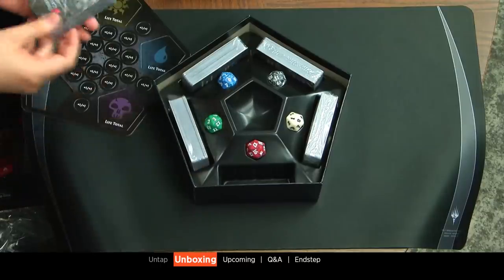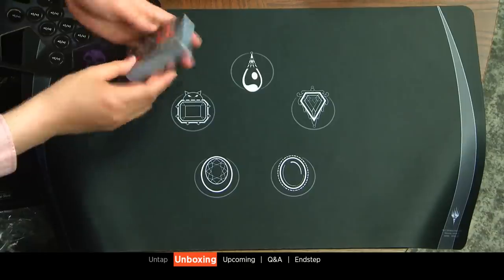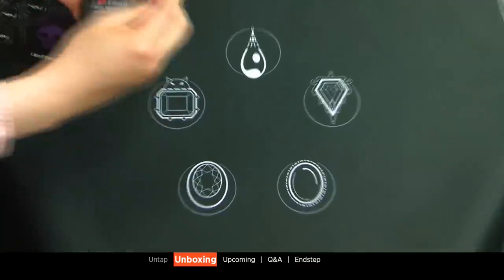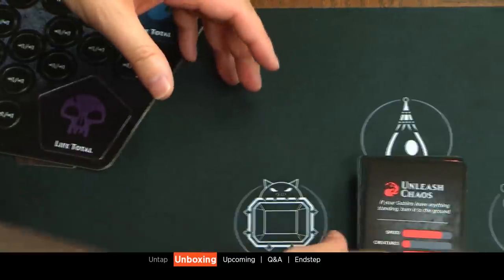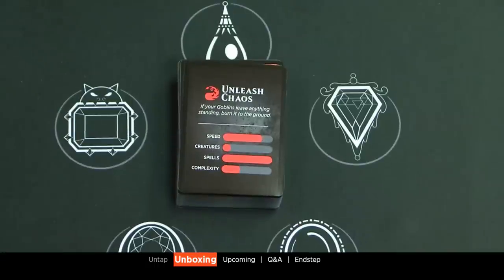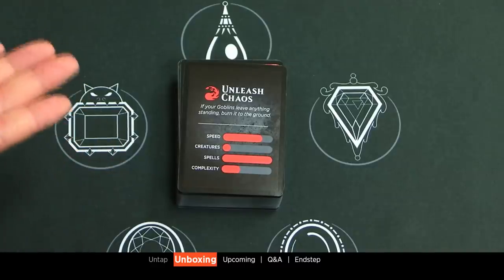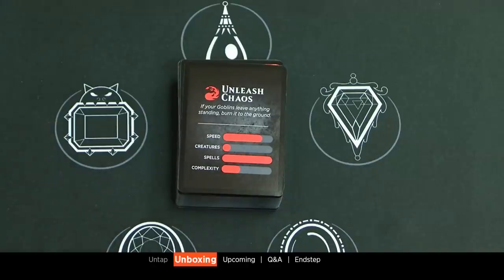And then we'll just grab the red one. We'll move this off camera for a second, but we have this red deck, which, according to the card on here, is called Unleash Chaos. There are little statistics on here for people that enjoy little bars. It says how fast it is, how many creatures it has, or how reliant it is on creatures, the number of spells it has, and the level of complexity, if you want to look at that stuff.